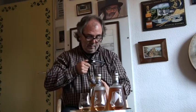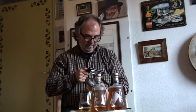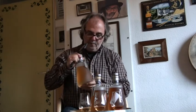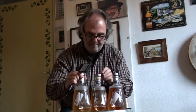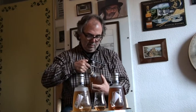This Guyana rum was distilled in the Port Morant distillery in Guyana, and it's had an additional maturation in Tempranillo casks, Ribera del Duero. So it's an additional maturation in a wine cask, basically. And 46%. I'm going to come back to it. I'm going to taste all of them and talk about all of them and talk about rum in general. The Jamaican is from Monymusk in Jamaica, and it has an additional maturation also in Tempranillo casks.